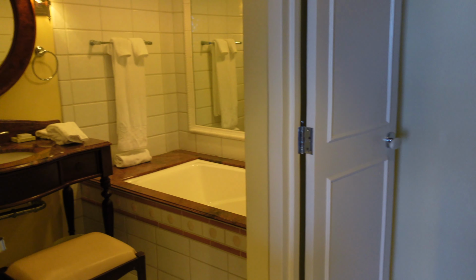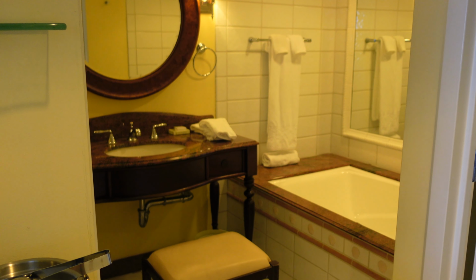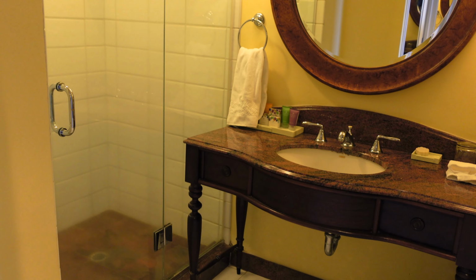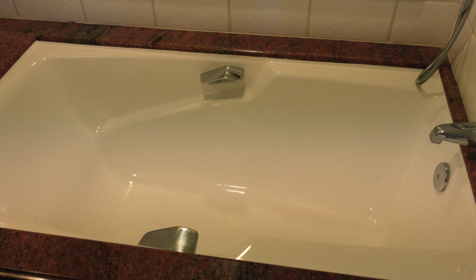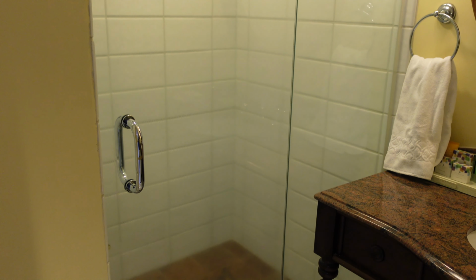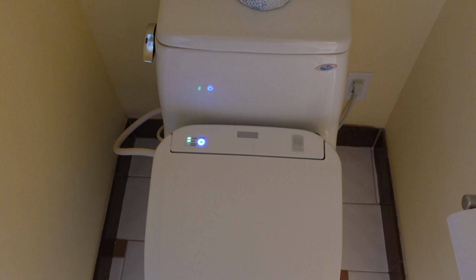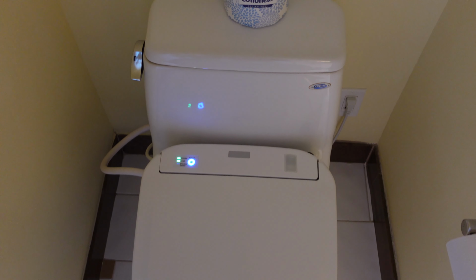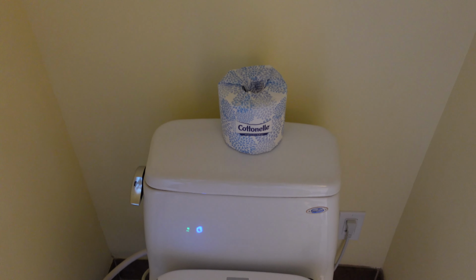Right here is the bathroom, and I love the bathroom. We have 2 sinks right on this side, and then on this side. I think that's great. And this is the bathtub. It looks like it's a nice size, plenty big enough for me. And this is the shower. This looks very spacious. And of course, this is my favorite. This is the toilet, and this is a fancy heated toilet. And I know, it's silly, but I love heated toilets.